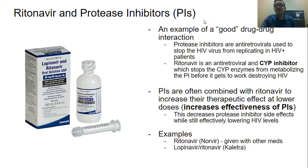Next, we have an example of this is a rare example of a good drug-drug interaction, and that has to do with ritonavir and protease inhibitors. So if you remember, and you can look up our HIV and infectious disease antiviral lecture, protease inhibitors are antiretrovirals, which are used to stop the HIV virus, which can eventually lead to AIDS, of course. They're used to stop the HIV virus from replicating in HIV positive patients. So protease inhibitors work on the virus to stop them from being able to replicate.